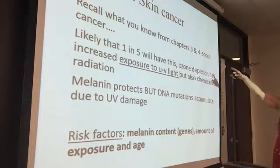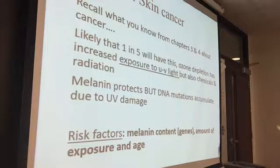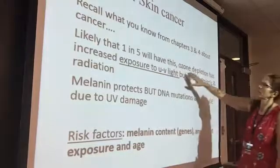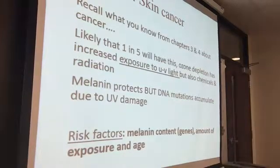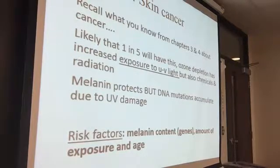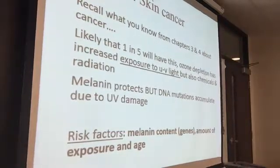Skin cancer, all right? In chapter 3 we talked about what cancer was and about the proto-oncogenes and the tumor suppressor genes. There's a high incidence of skin cancer. I'm not going to ask you that on a test, but we do have problems because in our atmosphere we've lost some of our protective ozone. Ozone actually helps to filter out some of the short wavelengths, and shorter wavelengths have higher energy, and more energy means more damage, right? We can also get this through contact with chemicals and other forms of radiation.